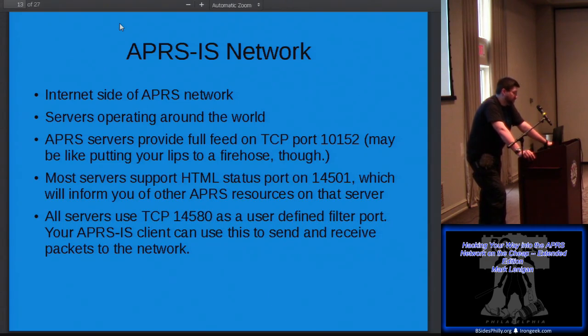Each server will provide a full feed of all of the data that it's receiving on TCP port 10152. People have noted that if you actually just connect directly to that TCP port, sometimes it does stuff like crash your internet connection, because while everybody's sending into the network at 1200 baud, when you suddenly ask, I want to see all the packets worldwide, which is essentially what you're doing there, that's a lot of data.